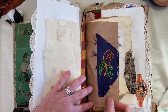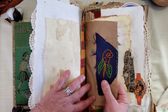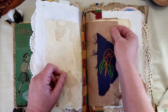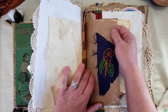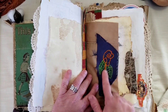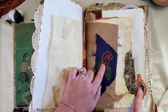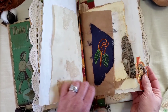This is some pretty fabric from Sherry at Turquoise Dreaming. I think she has these in her shop, I'm not sure. But this is just real old. She does a video where she had found these in a consignment shop or something. And it's real thin fabric, and someone had stitched on them. And I love that. And then I tried to tie the colors together with the orange and the blues with this cigar band. Am I in focus?